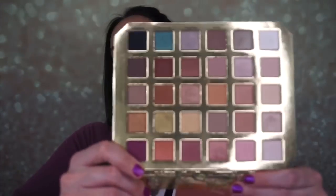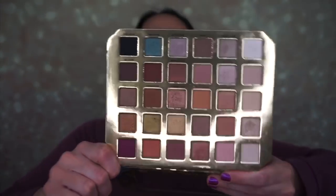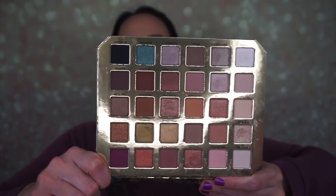I have the Too Faced Natural Lust palette. This is my go-to palette. I grab for it whenever I need a real quick look. I love this palette. It's such a good palette. If you're looking for a good everyday palette, this is a great palette.